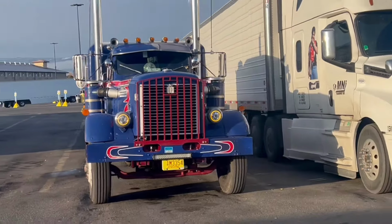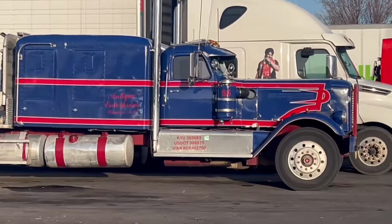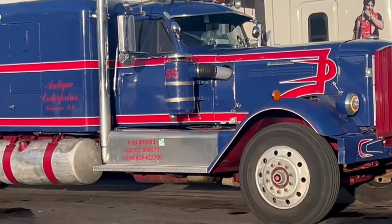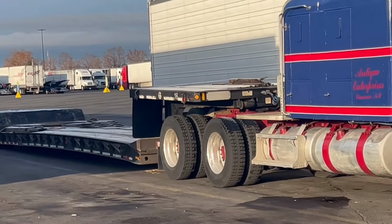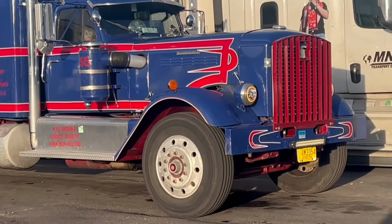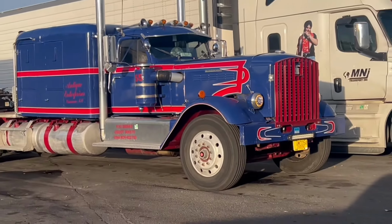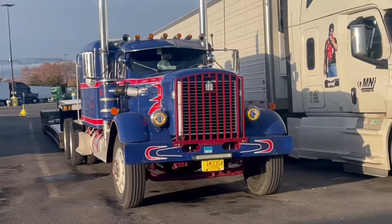This next one is a 1955 West Coast International. I took this video here Christmas Day, I think, 2023, parked at the Petro truck stop in Sparks. Gorgeous old truck. Apparently the truck has a B model Caterpillar, 2 transmissions. It's just a classic old truck, but a 1955. Truck still running these days. It's owned by Antique Enterprises out of New Mexico.